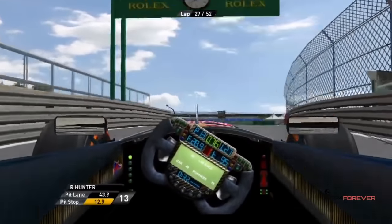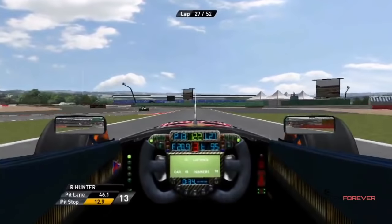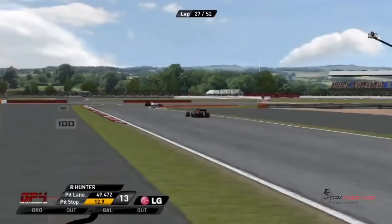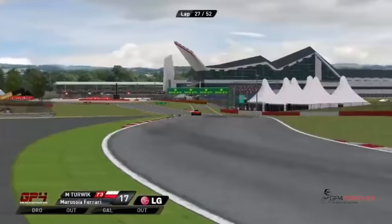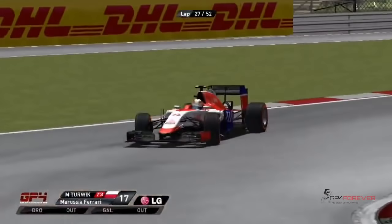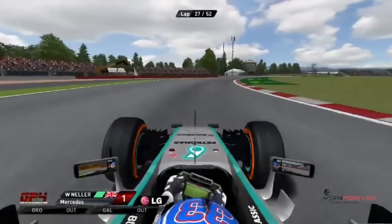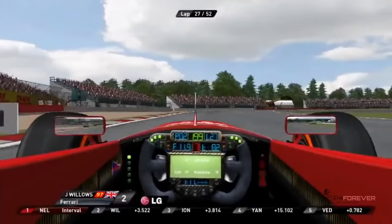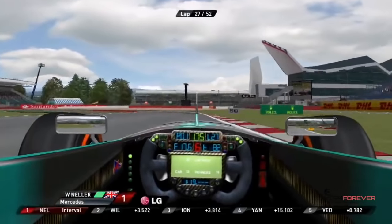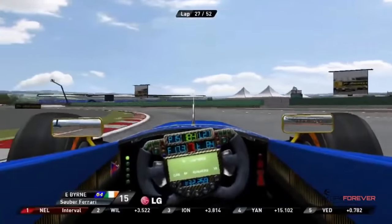As he comes out of the pits, it's a long stop though. He comes out in P13, and he does come out in clear air. So he just needs to make sure he does preserve the tyres through to the end. So looking at Towick running in P17, there's Nella right now running in the lead. Willows in second. And it looks like it's going to be an interesting battle between those two before the end.